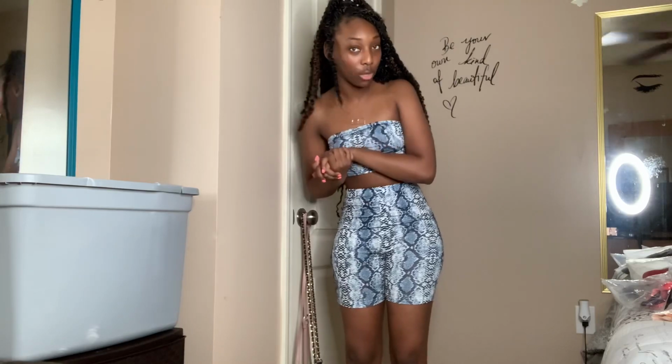So yeah, guys, I got one more two-piece. And this two-piece, I don't really like that, but I'm still gonna show it because why not, you know? Y'all rate these down below.